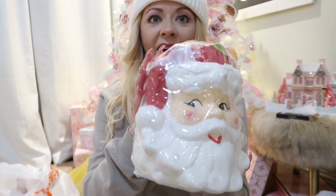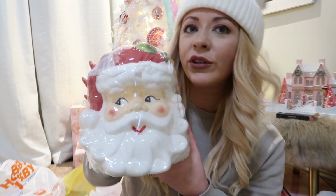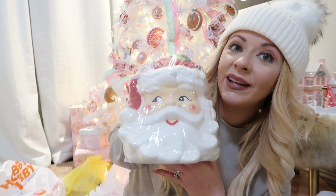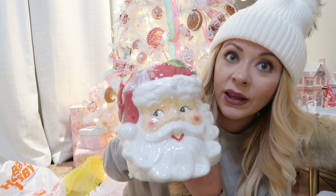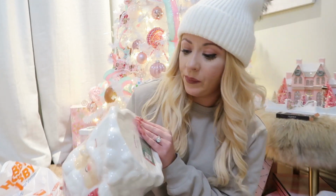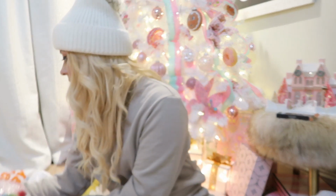And it is the Santa cookie jar. I already have several Santa cookie jars, but I guess that means I have a collection. So I'm collecting Santa cookie jars, and it was only $15. This is the most expensive thing that I bought, $14.98. So super cute. Had to get it for the collection.